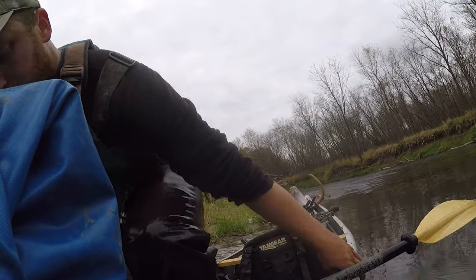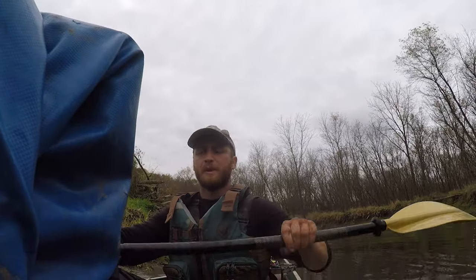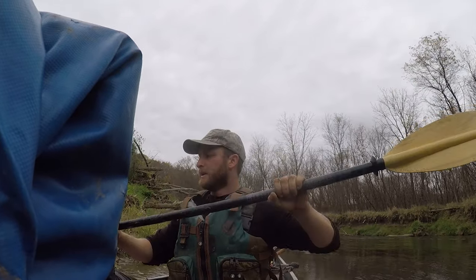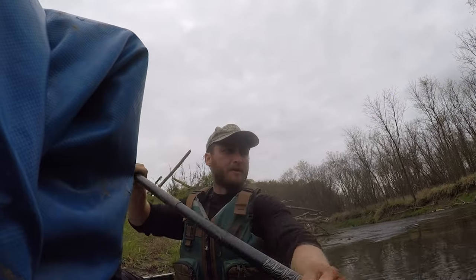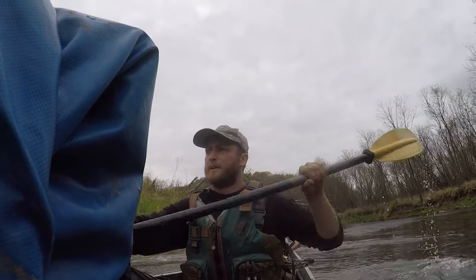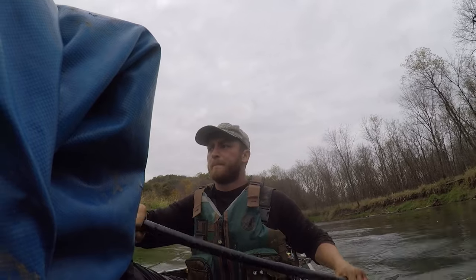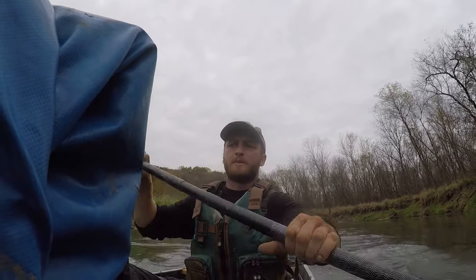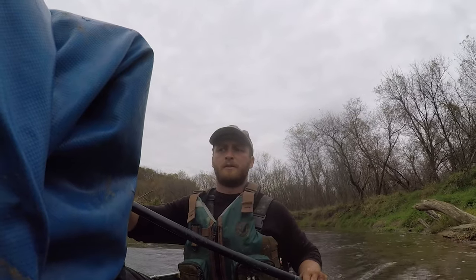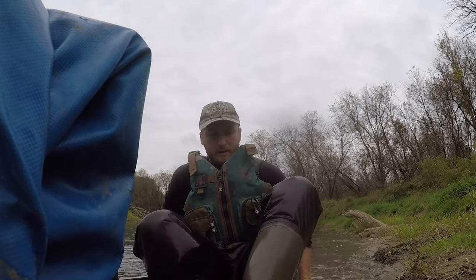Can't go forward very far. So what I'm gonna do now is I'm just going to drift across the river to that other spot and then pull it past that other little rapid like I've been doing. Just like that. Fantastic. Stop. Back out.